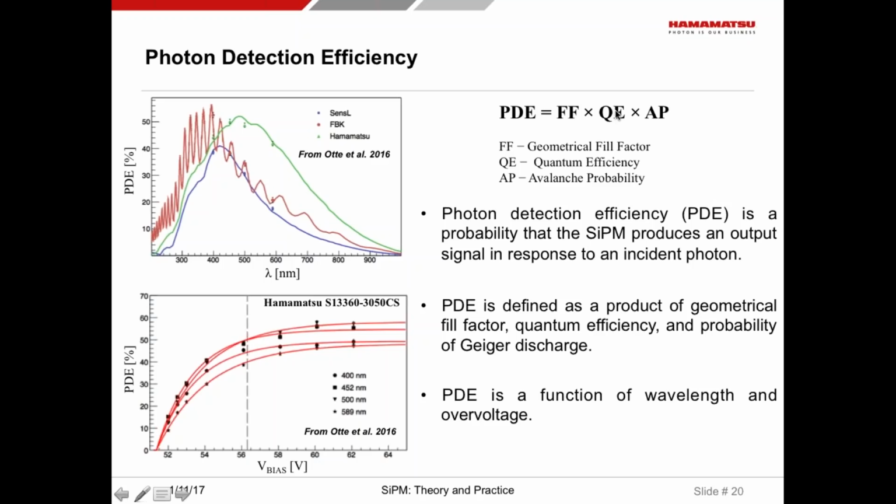Quantum efficiency is a function of wavelength, and avalanche probability is a function of overvoltage. Thus, we expect that photon detection efficiency will be a function of wavelength, overvoltage and fill factor. And this is indeed what we see.